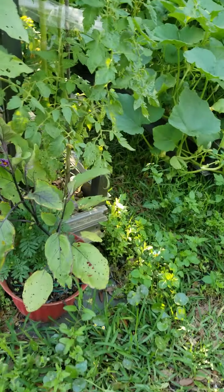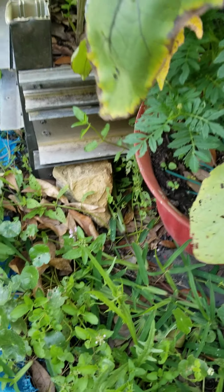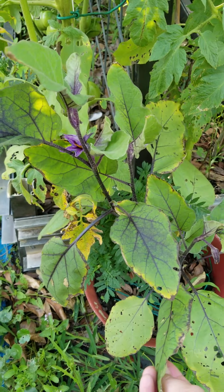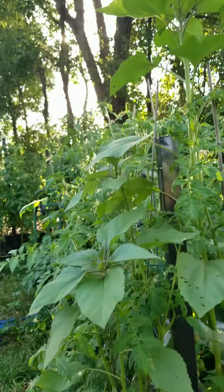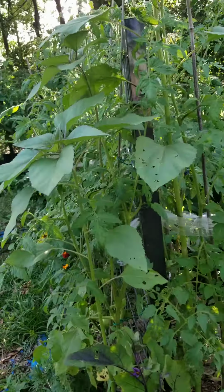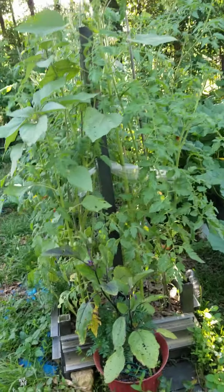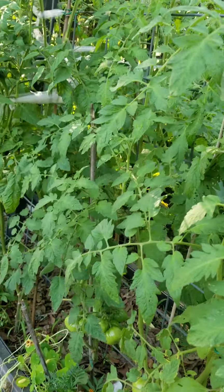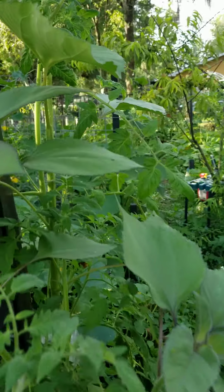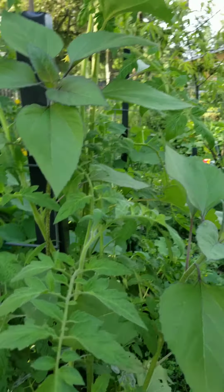So there's an Ichabod eggplant right there, and then we got some sunflowers growing right there, and then we got tomatoes all the way down. So we have some determinates, some indeterminates, but we got this sunflower that's gonna be purple. It's called a Chianti.